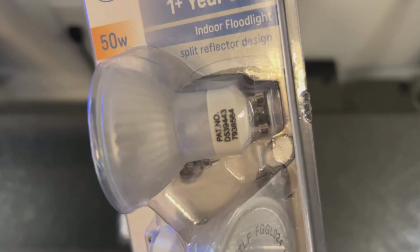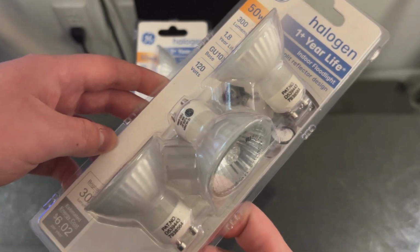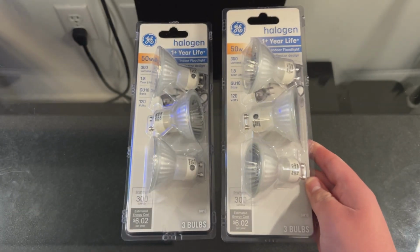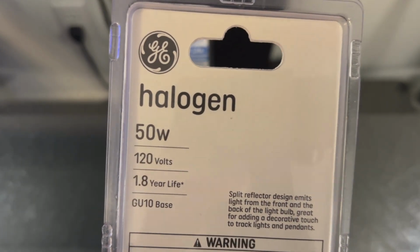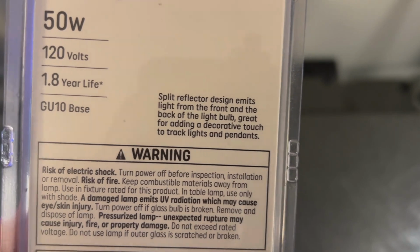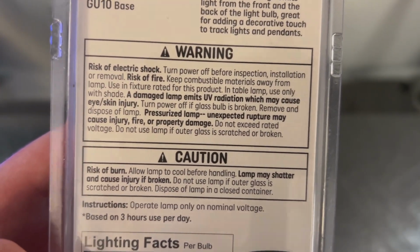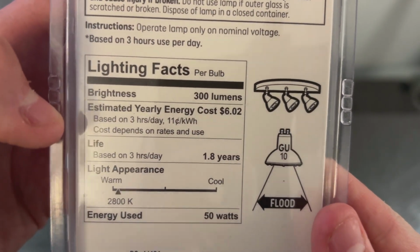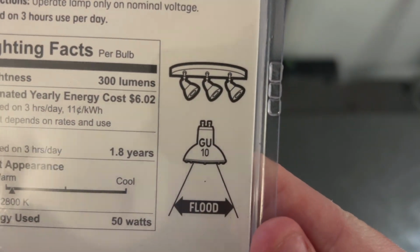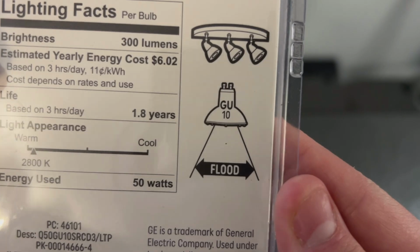Of course, they have the GU10 twisted lock base, so naturally they are 120 volts. And we get 3 bulbs in this package, as you can tell. And I got 2 packages so I'd have some extra. And then there's the bottom of the front. Here's the back, same information as the front, except they explain that split reflector design. Then they have some warning and caution information. Here's the lighting facts. They show you the kind of fixture you could use it in. And it's a floodlight, so it's actually a 25-degree pattern.